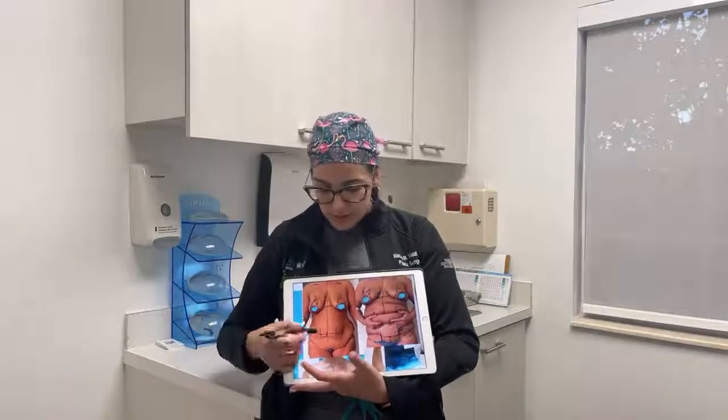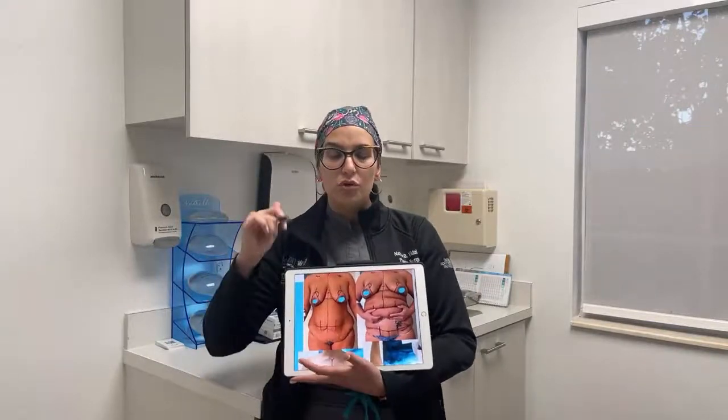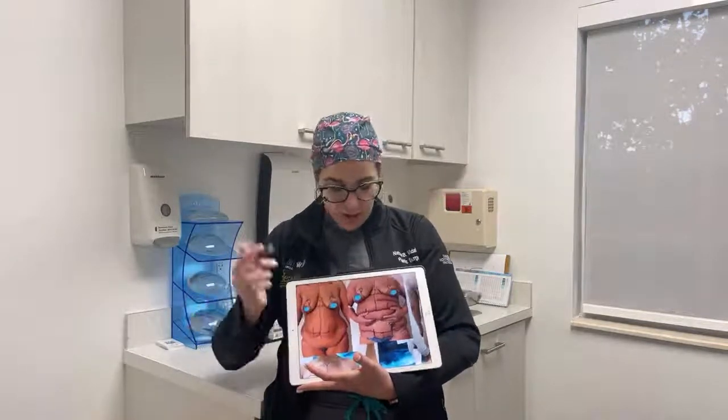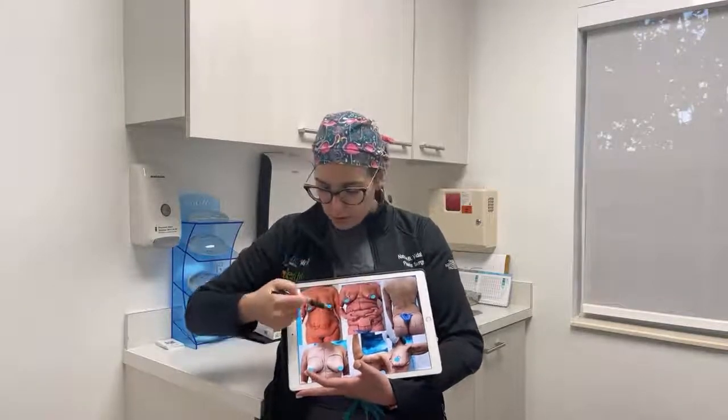The drains on the tummy tuck go on the side, so I put a little mark on the corners of those incisions to mark the area where the drains are going to come out. And one more mark is the liposuction, and I'll show you with the BBL markings, those circles. So I'm going to make those circles.